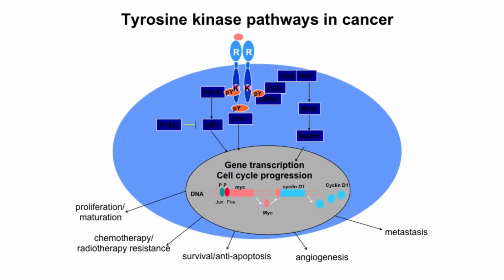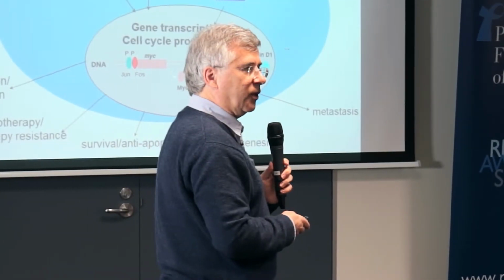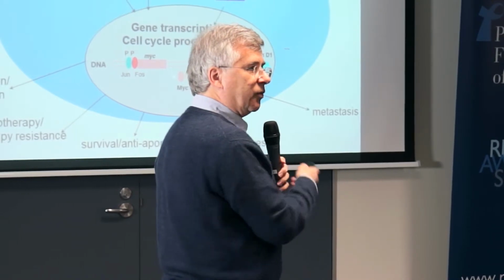Now, the ones that we've developed over the last few years hit this typical picture here. So we have on the surface of a cell, this blue circle represents a cell, and this represents a receptor. And this is a molecule that's on the surface of the cell, and it sends signals through the cell and into the nucleus. And there's various pathways and various molecules. These drugs have been designed against these various signaling pathways, and they block those pathways.